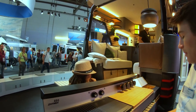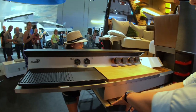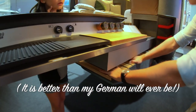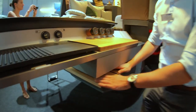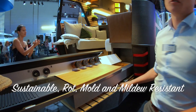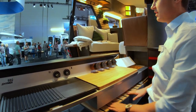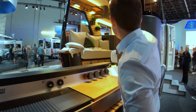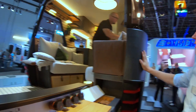To the material right here, it's bamboo. Bamboo, yeah. My English is not the best. The reason for bamboo, at first, we should save our environment. They're easy to grow. Also, with water, you have no problems. And they're lightweight. It's light and still hard. Inside, we have more of it. All the sides are bamboo. Everything. Yeah, it's great.